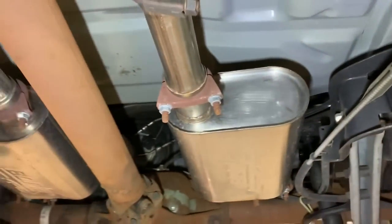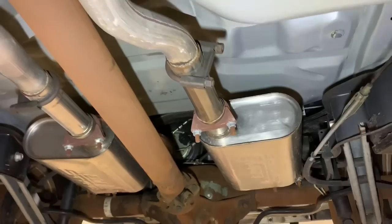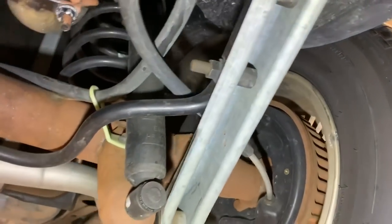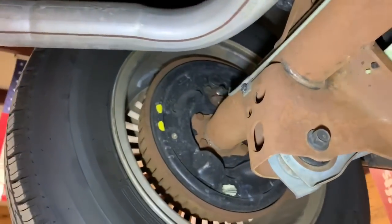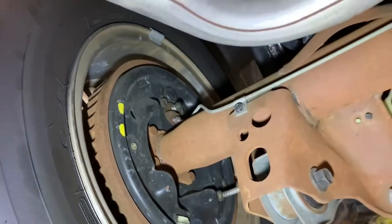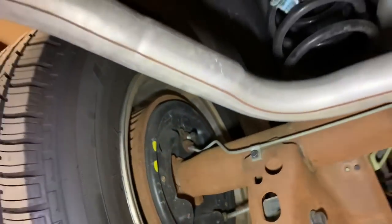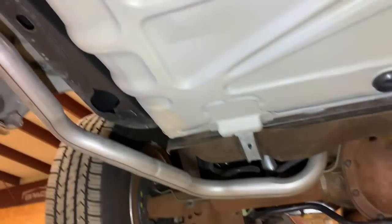The previous owner also added these performance mufflers. Not loud, just a nice little tone to them. He is a Ford race fanatic. He's got a souped up Mustang, and the only modification he did to this car was those mufflers and the two tips. So you can be rest assured that the car is a very original car.